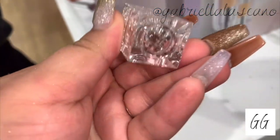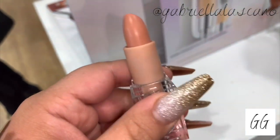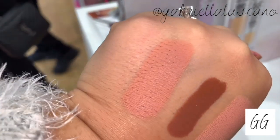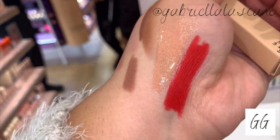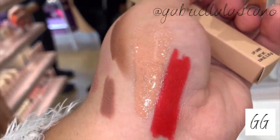There's so many, guys, that it was really hard to do everything individually because I don't have them in my possession. I was just doing it in the store, but I tried to swatch as much as I could. I also swatched the red liners here and then the nude gloss from the Flame collection, which I loved.